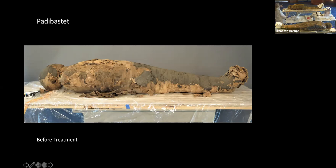each layer of wrappings was very well or thickly covered with some mixture of gums, resins, oils. We're not entirely certain at this point because we haven't done any analysis yet, but you can see how dark he is. He's incredibly heavy. I mean, I didn't weigh him, but I can't lift his feet. So he's a very heavy boy.